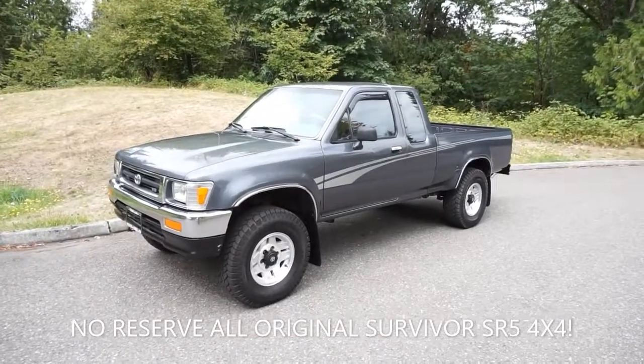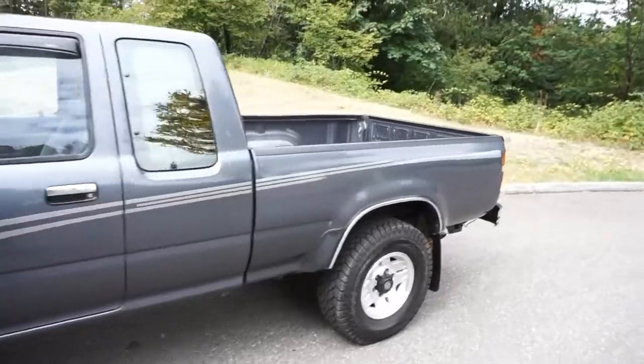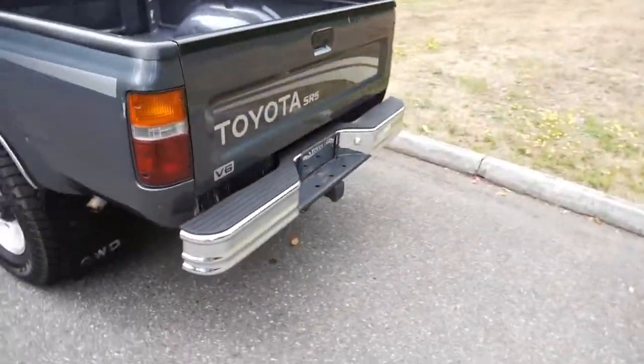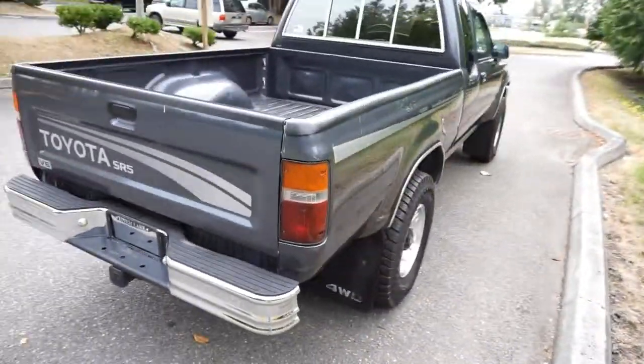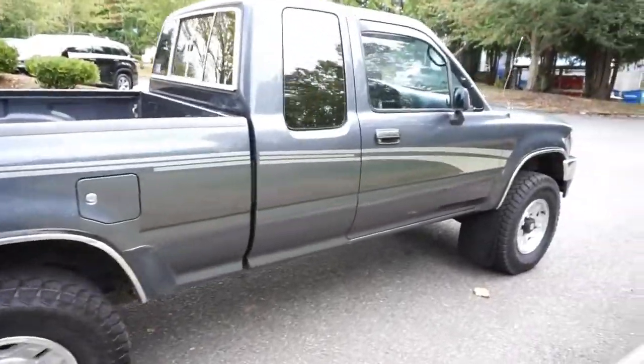Alright, here at No Reserve we have this killer all original '93 Toyota extended cab. It's an SR5 short bed 4x4. It's got the 3.0 V6 and 5-speed manual transmission. No accidents, clean Washington title, all 100% original paint and body.